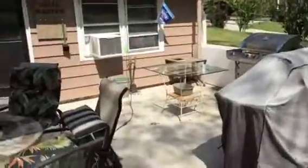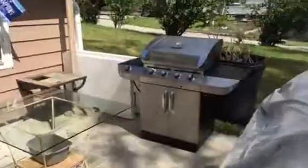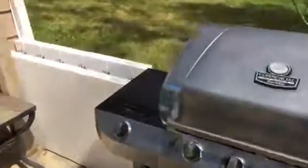Anyway, got lucky. Diana's dad actually gave me a grill, so I cleaned it up, even though I have one already here, but I'll put one in the backyard. Can't say no to a free grill.